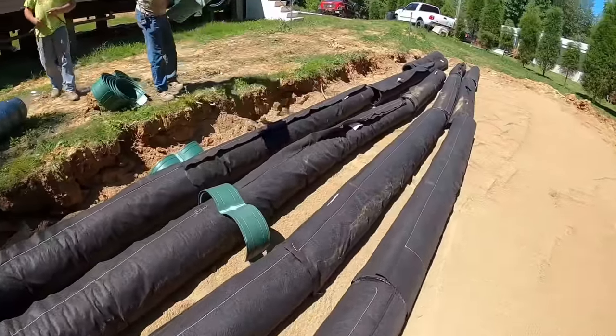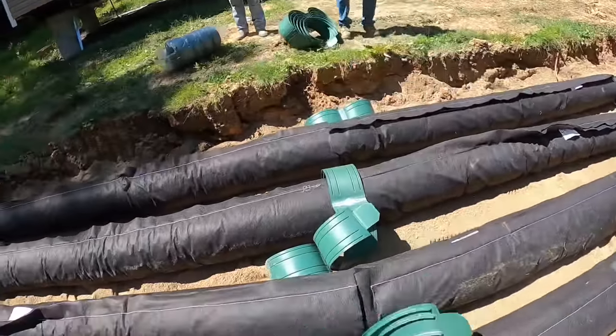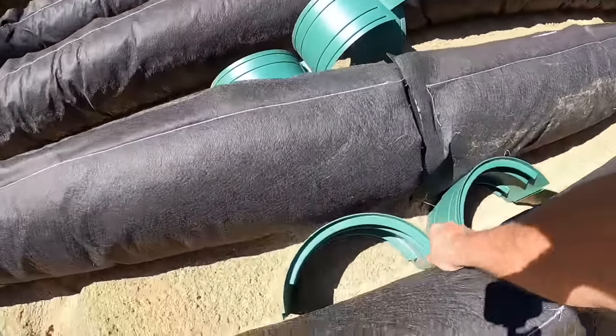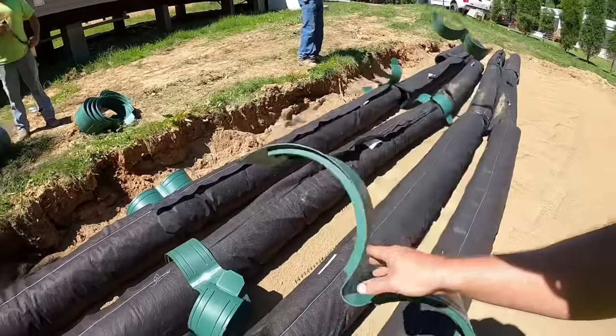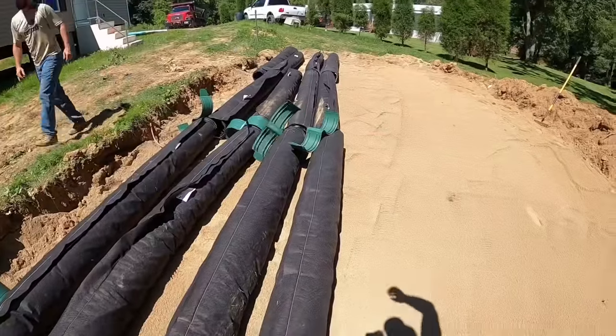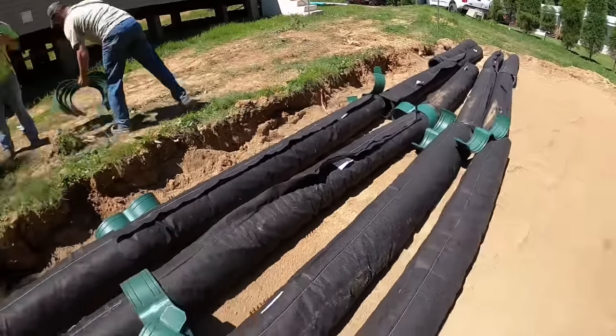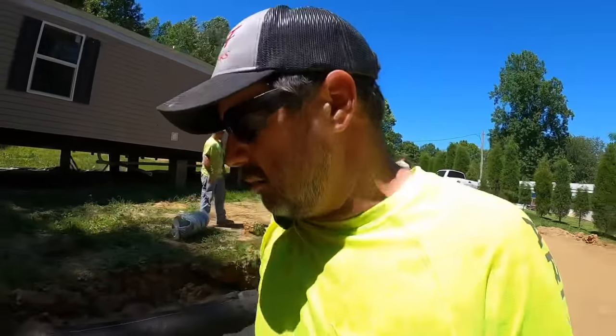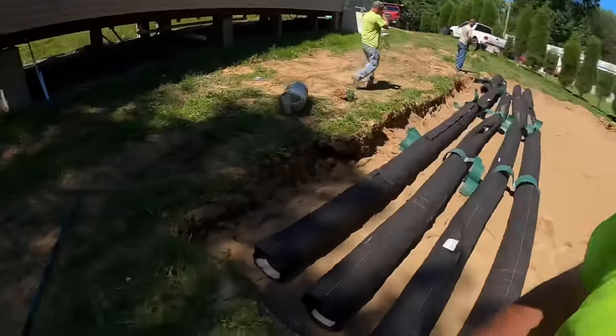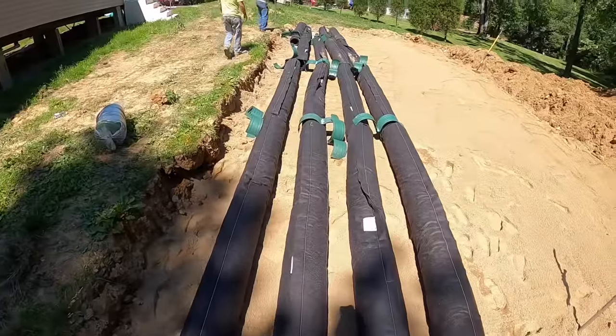So what we now need to do at this point is, this is one thing I don't like about this system, is this coupler they got. They got kind of a cheap little tab on them. But basically, we need to join all these pipes together and then these will also get covered with sand. So putting couplers on is pretty boring and not eventful. So we'll let you guys skip that part.